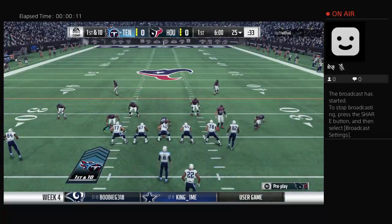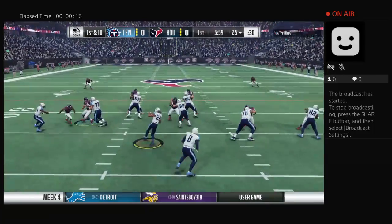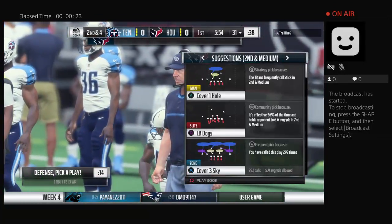Tight end's on the Ringo. Derrick Henry, and he'll wind up with about 6, up past the 30 to the 31.